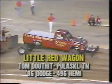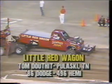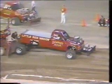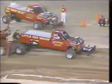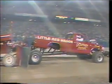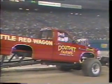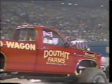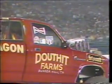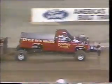Well, I don't think it's any secret why this is called the Little Red Wagon. 86 Dodge, 496 Hemi engine, Pulaski, Tennessee. Not too far from Nashville himself. Dodge Dakota, and a very fine truck. 496 Hemi. Let's see how he ends this up. First Dodge Dakota that I've seen in competition in these new little trucks. Just so funny seeing that wheelbase on the cab so short and the frame so long. He calls early.